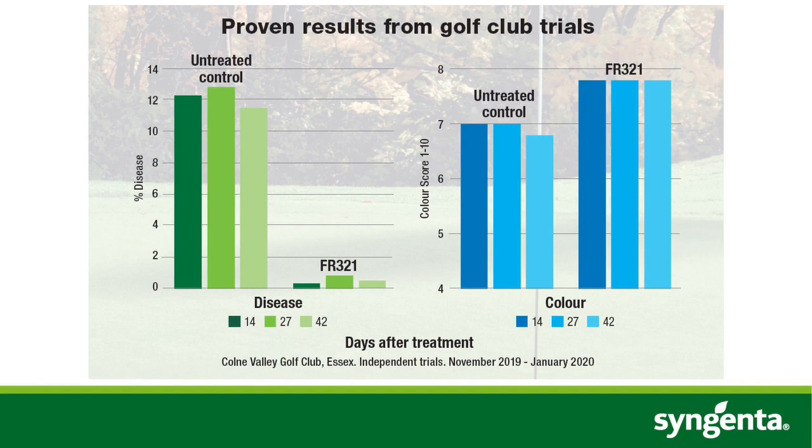And it was definitely better than the sum of its parts, and it should be as well, because we have 60% of the Heritage rate in there and 66% of the Medallion. So there is 1¼ fungicides in this box set, which is good, and it's a really strong, powerful mix. And you can see the results we got.